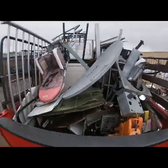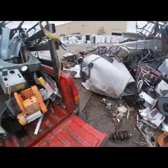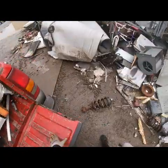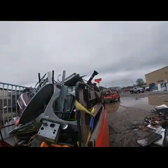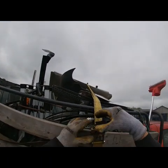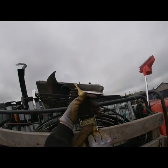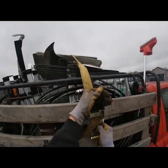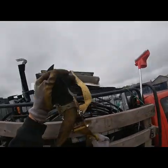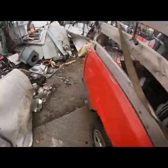Just clean out truck number two. Okay, he's got stuff strapped down pretty good. So we're going to see if I can throw it over.